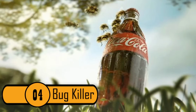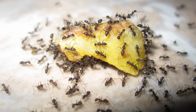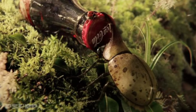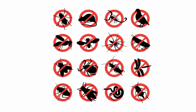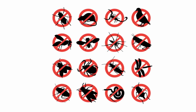Number 4. Bug killer. There is nothing worse than having pests in your home. Ants, roaches, spiders that can take over the house and make it difficult for you to relax. If you want to get rid of the pests in your home but you don't want to use toxic bug killers, try Coca-Cola. These bugs love the smell of Coke, and when they consume it, they will die. It's a natural way to get rid of pests in your home.